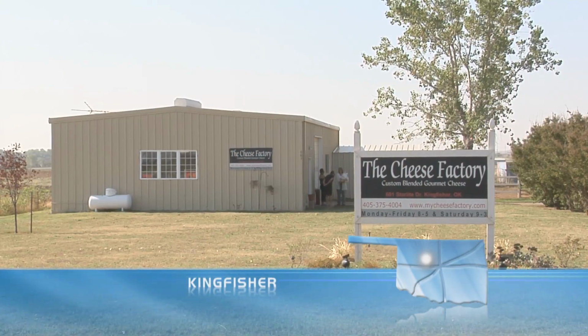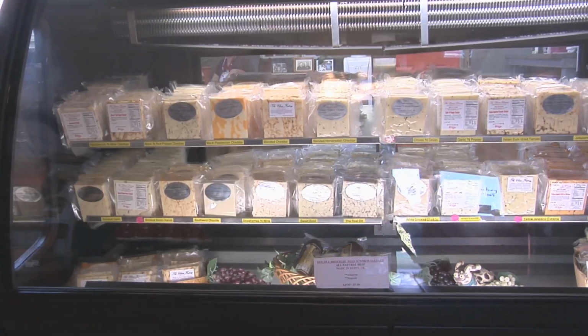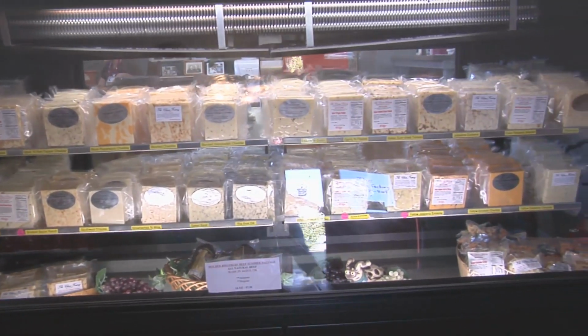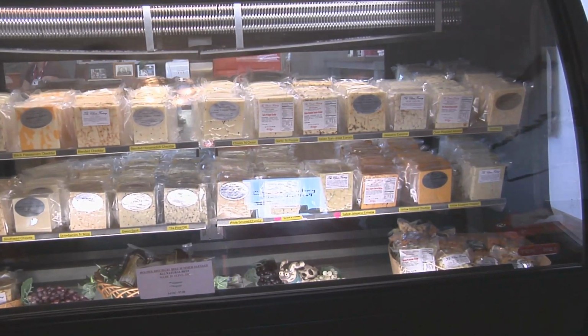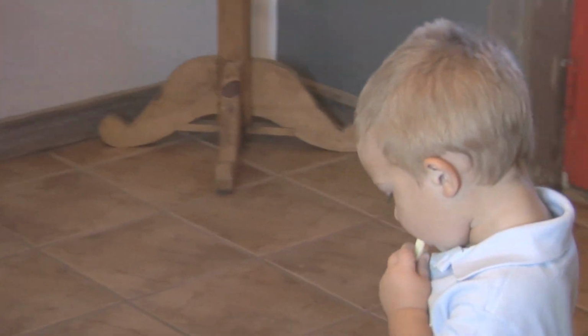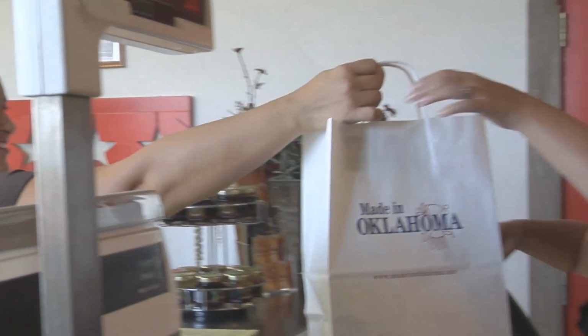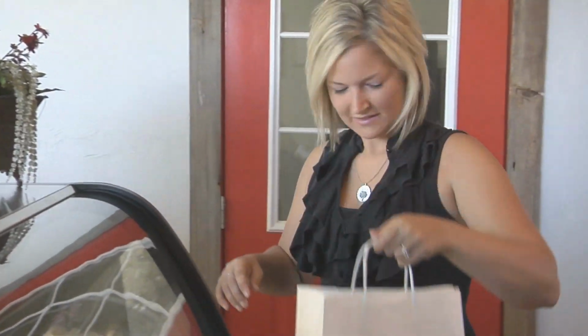Turn west at Walmart. Then go just a smidge further to find the Cheese Factory, an unassuming building perched alongside picturesque farmland. Inside, a lighted dairy case lures you toward a literal smorgasbord of custom-blended gourmet cheeses. You can sample any of the flavors that intrigue you, and a steady stream of cheese lovers do just that. Well, thank you so much for coming in today. It's all happily made by this determined mother-daughter team.